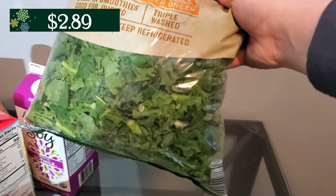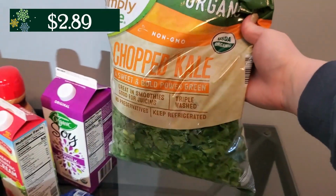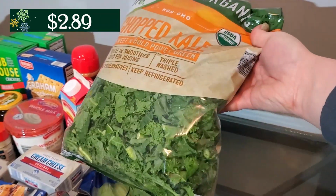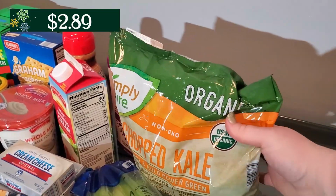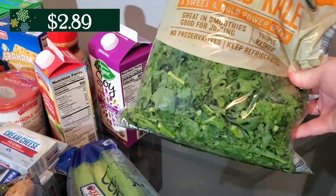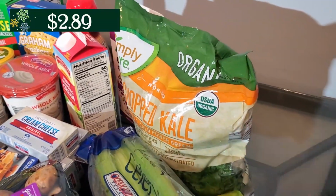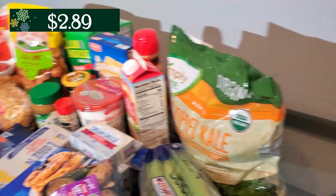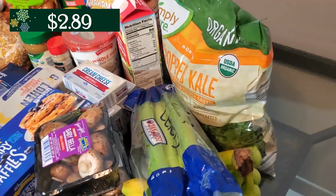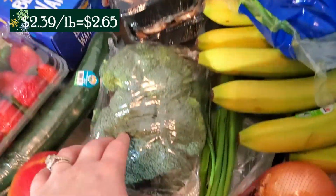I grabbed this big bag of kale. How much is it? It's 12 ounces. This thing is huge in size, if you can see it. This usually lasts me for several meals. I usually end up having to freeze it about halfway through the week because I don't go through it fast enough, but it works great in soups and stir fries and things like that after it's frozen as well as fresh. Also over here, I grabbed some broccoli.